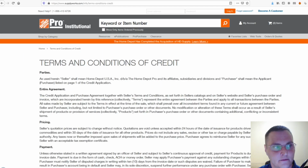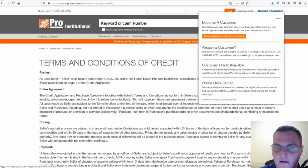Next one is supplyworks.com. They got bought out several years ago by Home Depot. So it is a credit application through Home Depot, but it's pro-institutional. What you want to do is first become a customer. Click on this link here, and it'll say, create a new Home Depot Pro account. After you do that, then you can download the credit application and send it in to them.